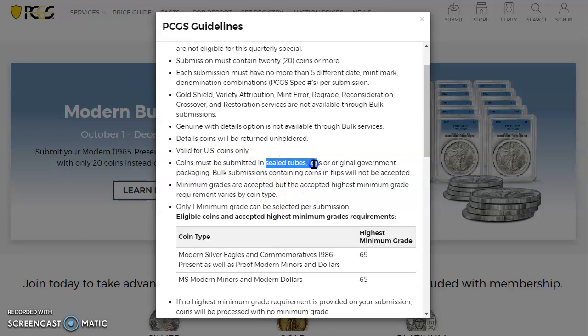Sealed tubes is what they're looking for. Rolls or in original government packaging. Interesting. So I guess a roll of, wow, gosh, could you imagine a whole roll of S quarters being graded?